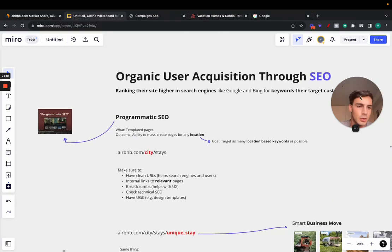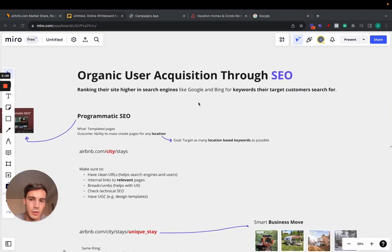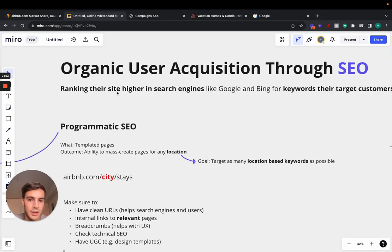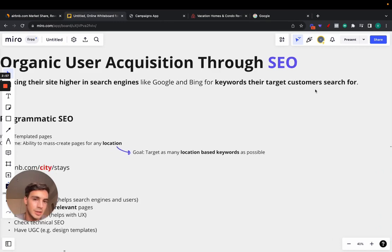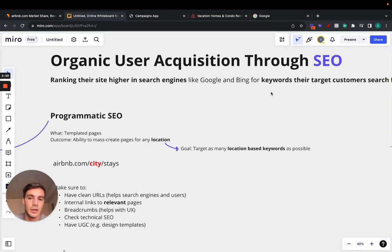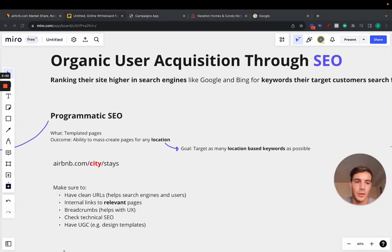So let's go over the first thing. What is SEO? Of course, SEO means they're ranking their site higher in search engines like Google or Bing for keywords their target customers are searching for. This is super, super important, because you don't want to be doing SEO for keywords their customers aren't searching for, because otherwise you'll be wasting time.